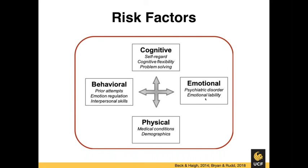We teach this risk factor framework, and the next couple slides I'm going to show you, to pretty much anyone that'll listen to us. We want everyone to be on the lookout for aspects of suicide so that we can prevent as many deaths by suicide as we can. So these four areas are cognitive or thoughts, our behavior, physical or physiological factors, and then emotional factors.